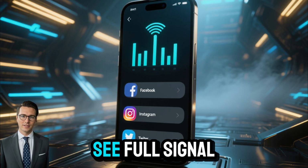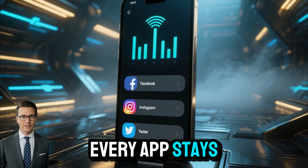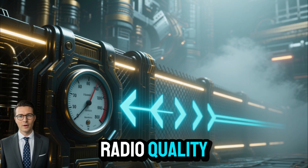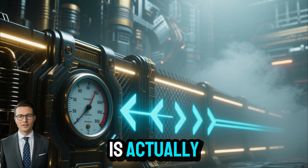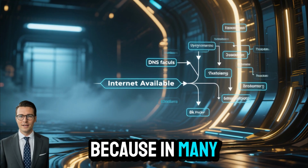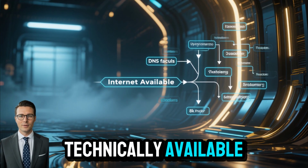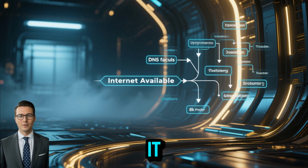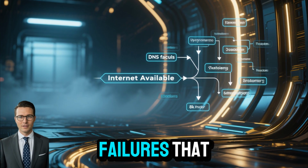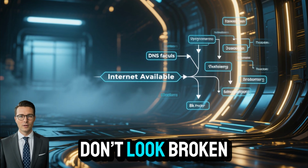And this is why you can see full signal strength while every app stays offline. Because signal strength only measures distance and radio quality, not whether data is actually flowing beyond your walls. Now here's where it gets interesting, because in many cases the internet is technically available, but your device still can't use it. And that's where silent failures come in. The kind of failures that don't show error messages and don't look broken.